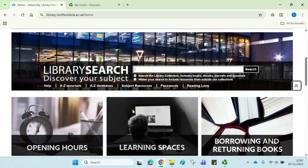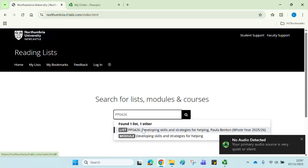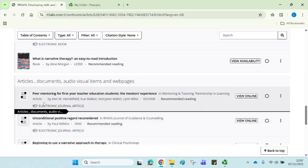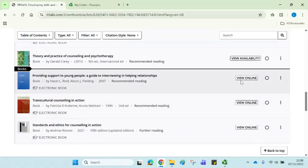Did you know that there is another way to access your reading lists using the link underneath Library Search? And you can search for lists, modules or courses by tutor name, by the name or code of your module, or even by keyword. Let's search for this reading list, PP0426, Developing skills and strategies for helping. And you will see this list has books and articles, as well as documents and other resources, many of which are available electronically.